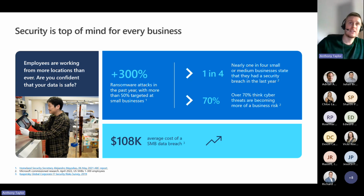If we take a look, we've actually seen a 300% increase in ransomware attacks in the past year. More than half of those targeted small businesses. Not surprisingly, leaders of those businesses see cyber threats becoming a growing area of business risk as well. Now, the other thing to look at, this is across the world, but with the average cost of data breaches exceeding up to $100,000, it quickly makes sense to consider investing upfront in higher levels of security.